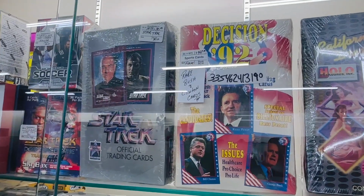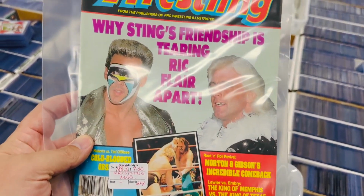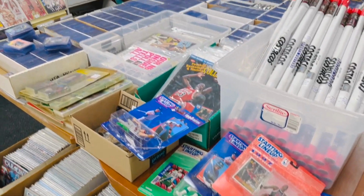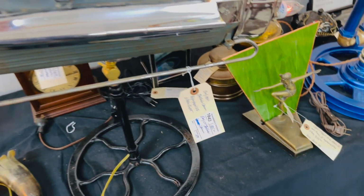I have no advice. This is a total, yeah, president cards. Look at that, president cards. Oh, woo! Yeah, little Ric. I should have bought this. I was a huge Sting fan, and I've always been a Ric Flair fan. So, yes. Look at all these, Jerry filming moments, just focusing on his main interest here.